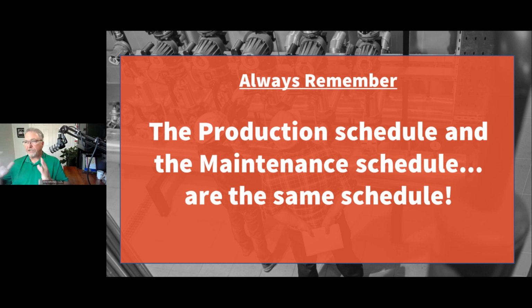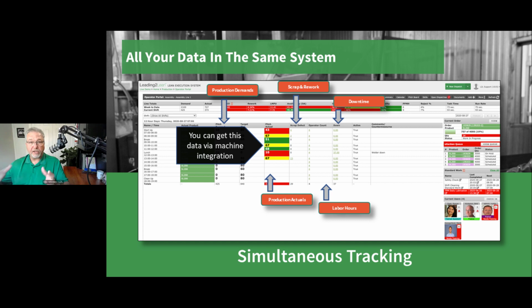If you have two separate schedules that those two worlds are working off of, then you've already set yourself up for failure when it comes to making sure that you're launching the PMs at the right time. So you need to make sure that the production schedule and the maintenance schedule are the same schedule. So let me show you how the new cloud technology has allowed us to get to that point in what we're calling the modern EAM system.